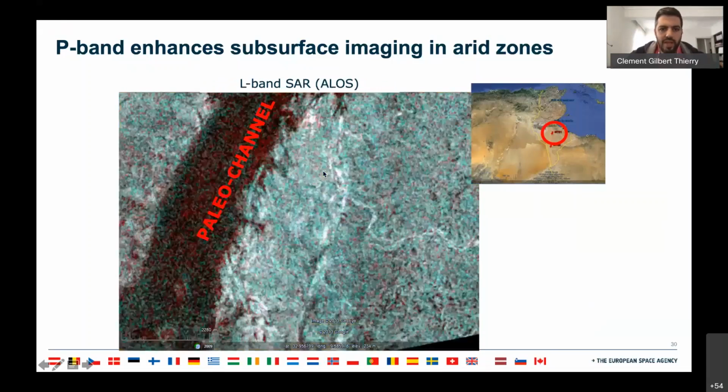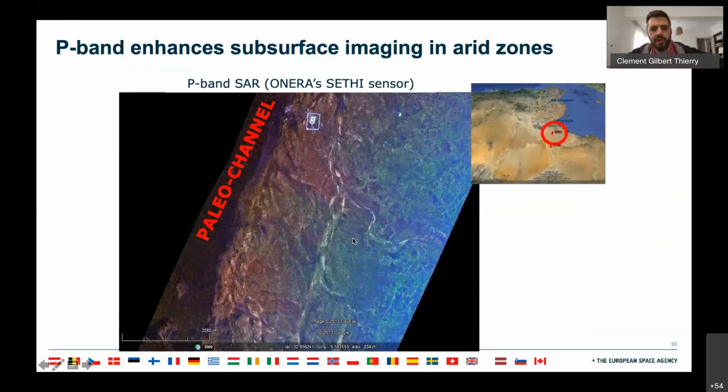But if you look at L-band SAR, which already has a kind of penetration from the ALOS mission, you can see that you observe different types of features here in this paleo channel. So you are able to have a wave that will penetrate the sand and measure information below the ground. And at P-band, here you can see measurements by an airborne campaign. You can really see well all the different types of features in the ground. So this can provide really new types of measurements and can open really new types of applications.